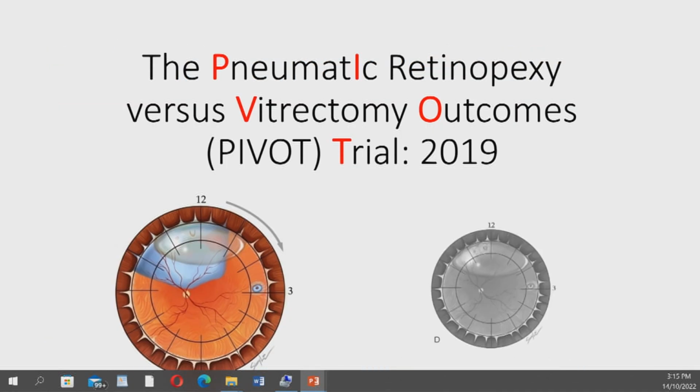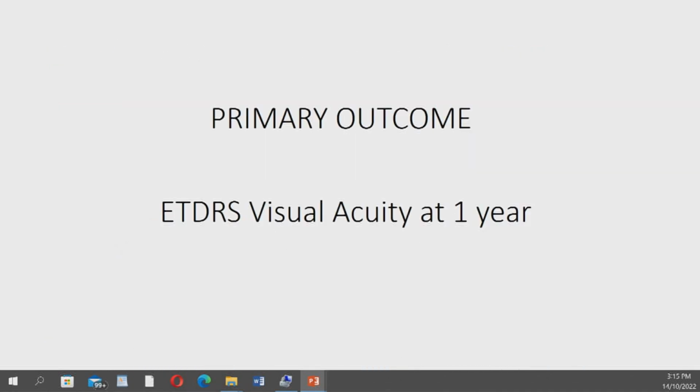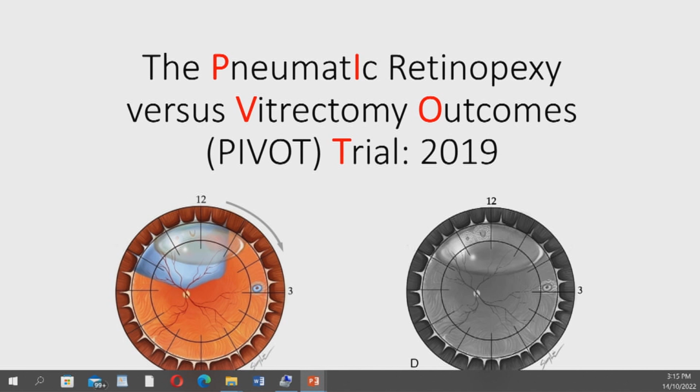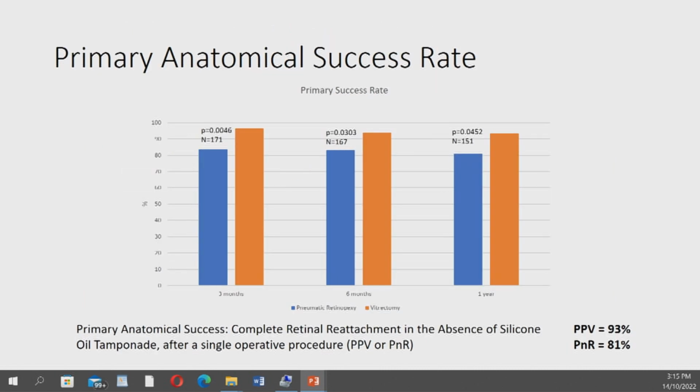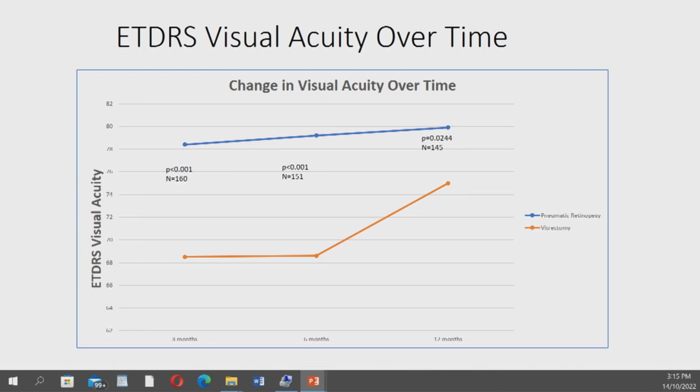But the main study, which changed the trend of the pneumatic retinopexy, was the PIVOT study. What they did in this study was they compared the outcomes in both groups, where they treated the detachment with the pneumatic retinopexy, and the other group was the primary PPV. So coming to the outcomes, the first outcome, the ETDRS visual acuity was much better from first month up to the follow-up of 12 months in the pneumatic group.